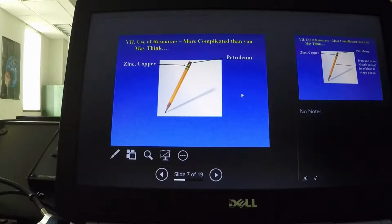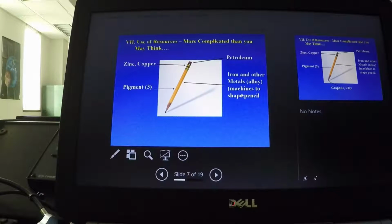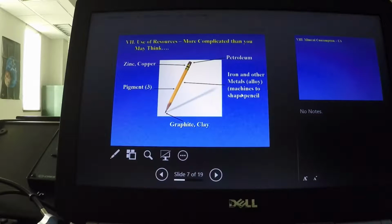What about the shape of the pencil? Do you have little hexagonal trees growing out in nature that you can simply pluck and make a pencil out of it? No, they're taking wood and they're using machinery to shape it. So you need iron and other metals to make the machinery to shape the pencil. What about the paint on the pencil? Actually, it takes about 3 different mines. It's all pigment that's mined out of the ground. How many mines are we up to now? Quite a few, right? But we're not done yet, because you need graphite and clay for the pencil lead. No lead in pencil lead, it's graphite and clay. A couple more mines. So you're looking at 8 to 10 mines just to make a stupid little pencil.